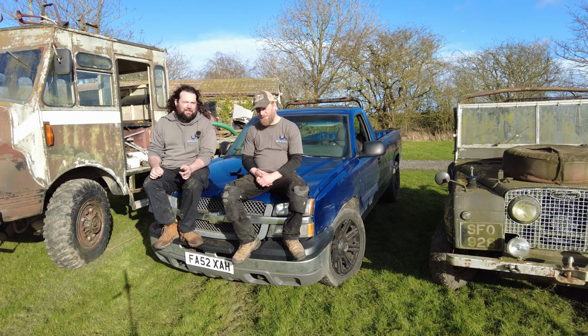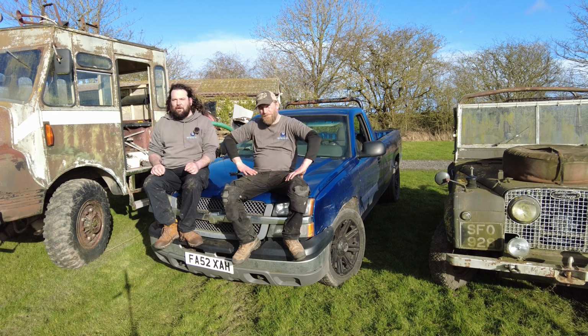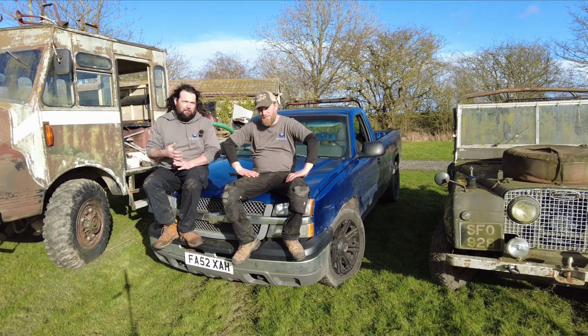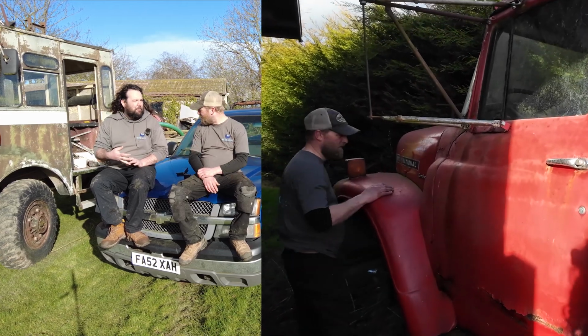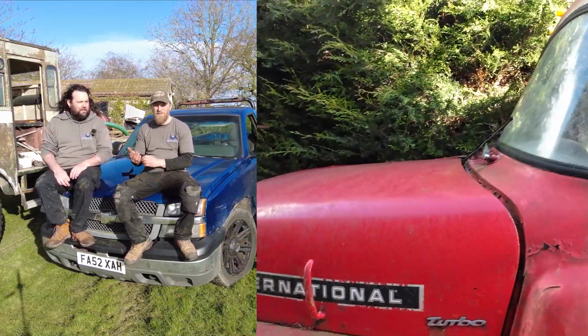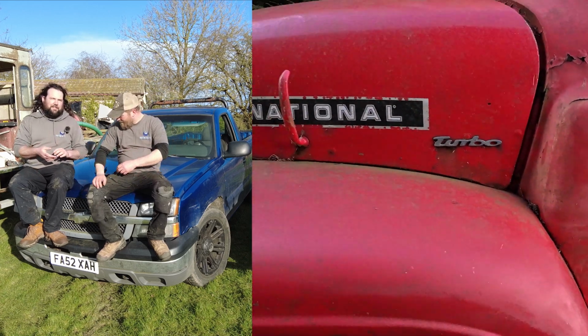And the plan with it is, the body on it is not perfect. It was never amazing from when we got it, but it's got a few dents in it now and it's a little bit past best. I have got a 1960s International Lodestar cab. And loads of people are doing it in the States, putting Lodestar cabs on these Silverado chassis or a Ram 3500 chassis. Some people are using the GMT 800 platform, but with the Cadillac Escalade and all sorts of different ways of making it work. So the plan is to put the Lodestar cab on this chassis.